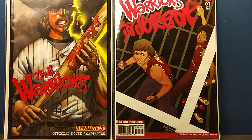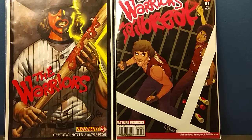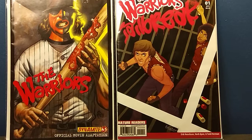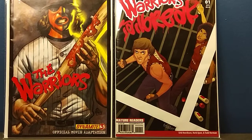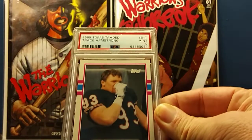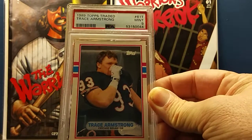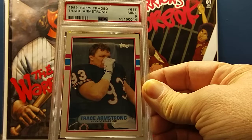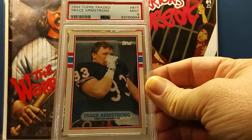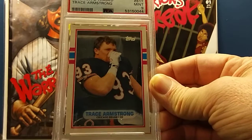Cool. All right, now let's look at some graded pickups for some all-time Bears. Let's start. We'll go newest to oldest here, since that's the way I got them set up. Underrated defensive lineman, I believe, for the Chicago Bears. Had a pretty good career with him. Trace Armstrong, Topps Traded rookie. I'm going after his three major rookies.